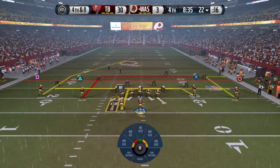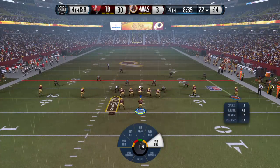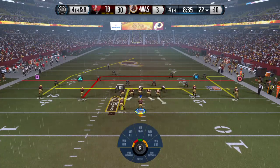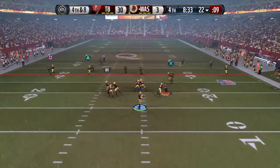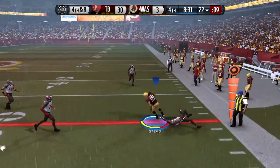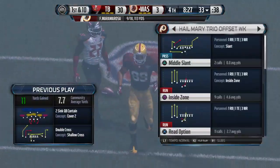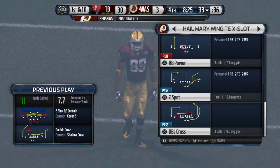Let's go. Red 38. Red 38. The Redskins from the 22. Throws to the right. Good throw and good catch right on the sideline. All you can do is your job. Now by the offense, picking up the first down.